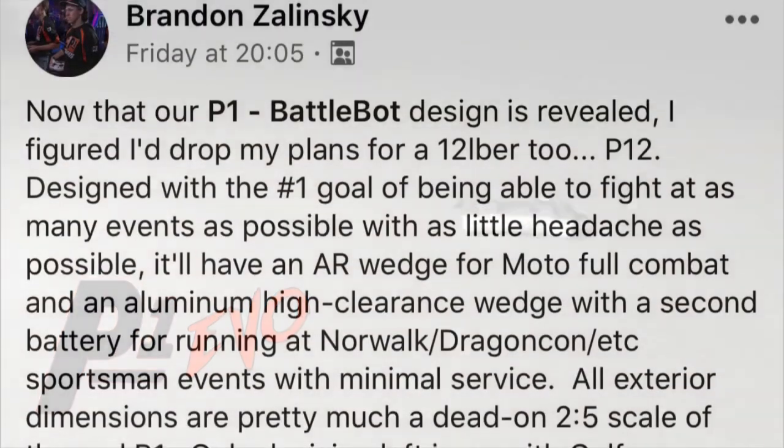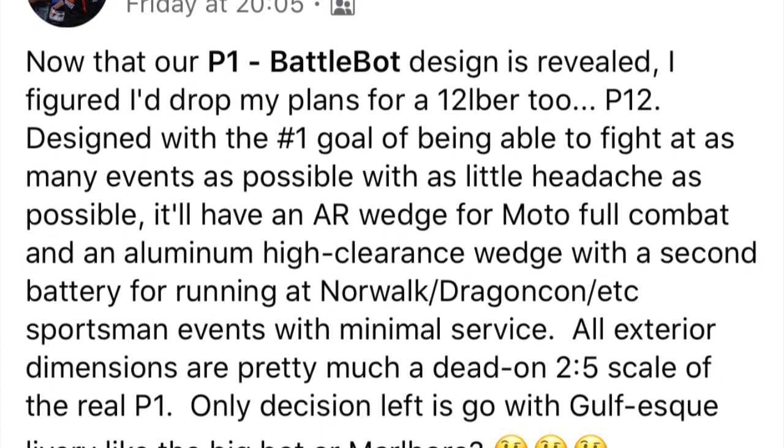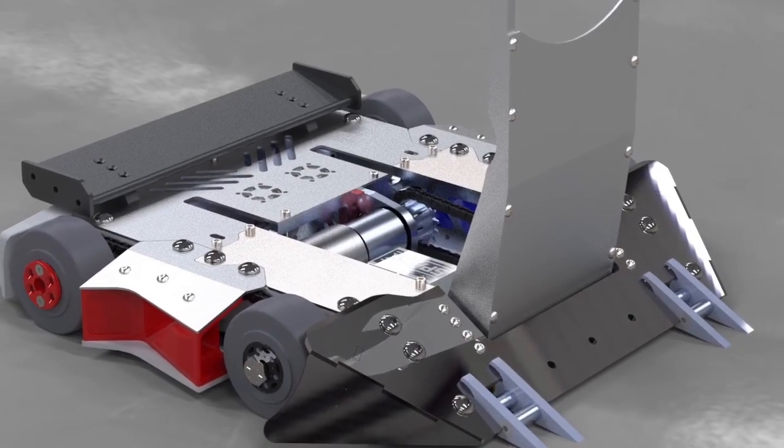But the team have also shared some plans to build a mini version of P1. This little version is almost a scale replica of their larger incarnation, and while only in CAD at the minute, I'm sure they'll get it done.